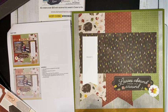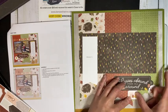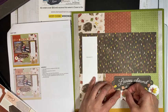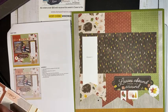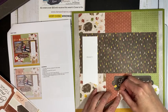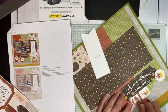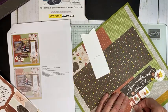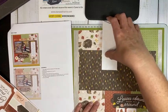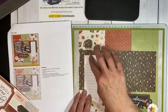Oh, one is here. Okay, so let's just tuck this like this. And we're gonna, oh, it sounds like it's raining outside. And we're just gonna put this like that. So just kind of, just like I said, I'm just changing it up a little bit just because I did mine backwards. And then I'm gonna put mine here and I'll put my pictures here.